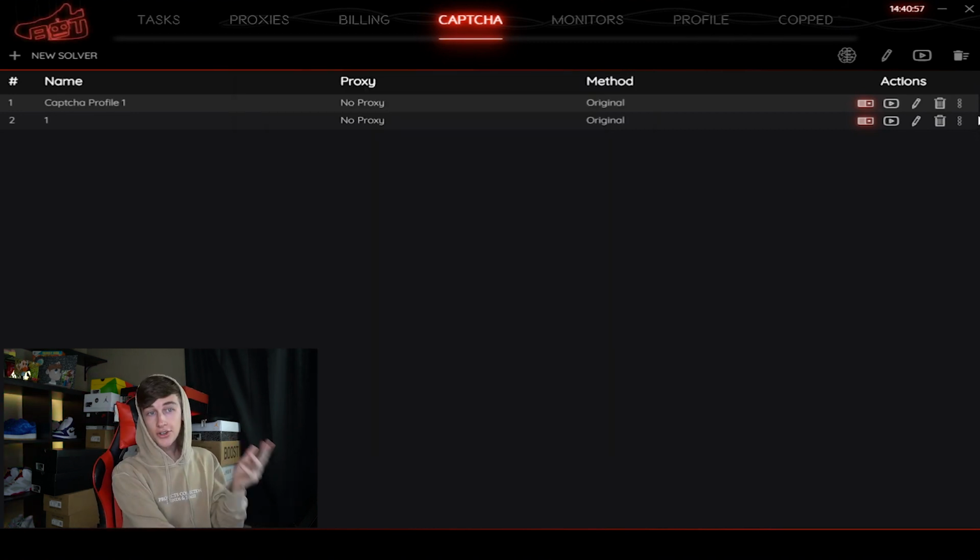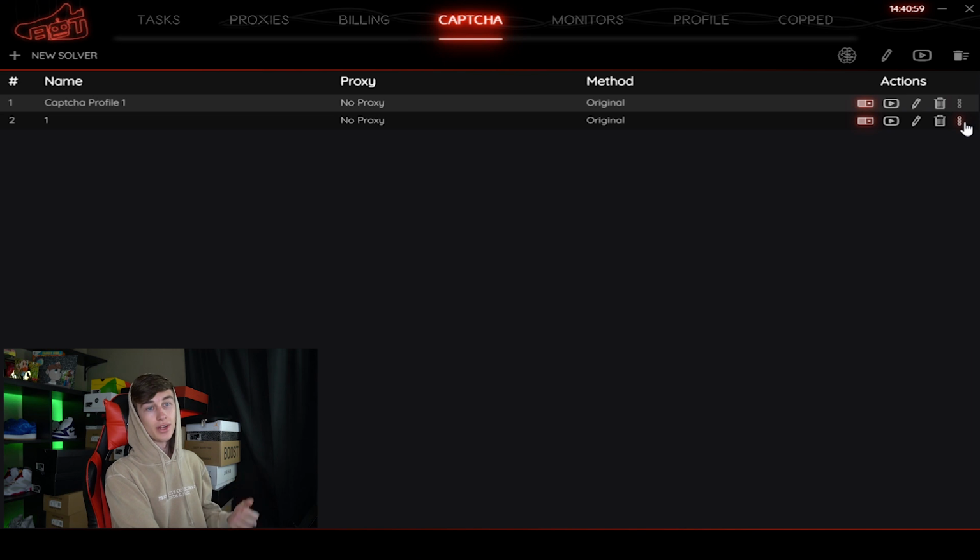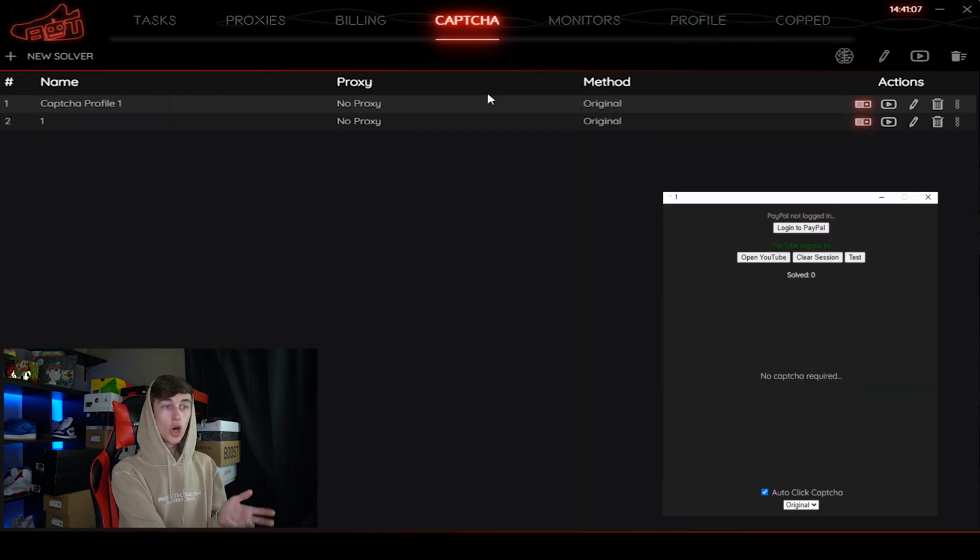And once you guys are logged in on your captcha solvers, come over here to where you see the little 3 dots and then hit open up solver. This will open up a captcha solver so you guys can solve captchas whenever they do pop up.